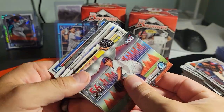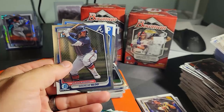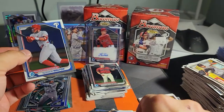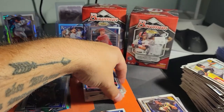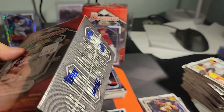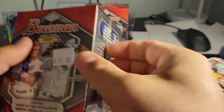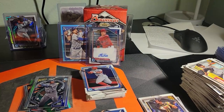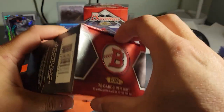Daniel Espino. Douglas Glaude. That's a heck of a last name. Can't imagine what that kid went through in high school. Alright. Last blaster here. Pulled some good stuff so far. Autos are always good to pull. Can't argue when you're pulling autos. Can't argue at all.